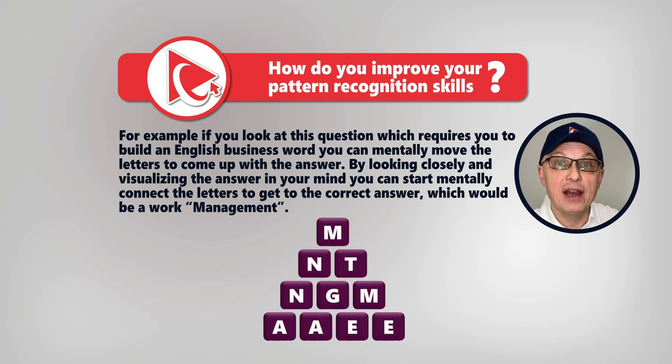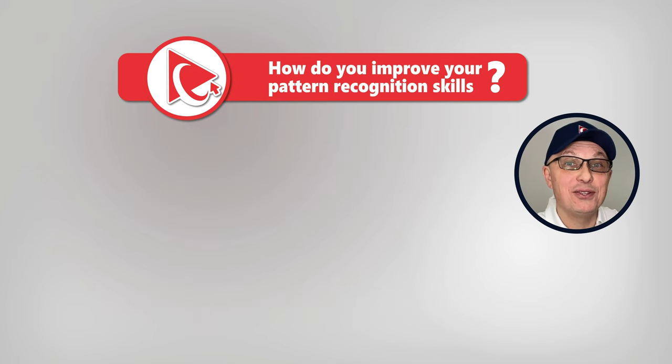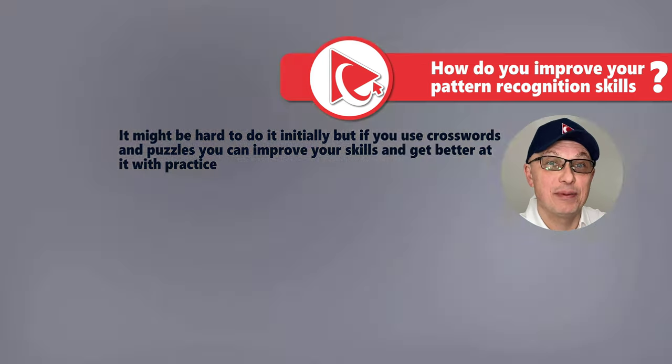Here, you're required to build an English business word, and you need to use all the letters only once. If you look closely and try to visualize and build the answer in your mind, you can mentally connect the letters and get to the correct answer, which is the word management. It might be hard to do initially, but if you do crosswords and puzzles, you can improve your skills and get better at this with practice.